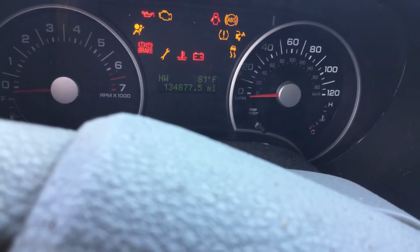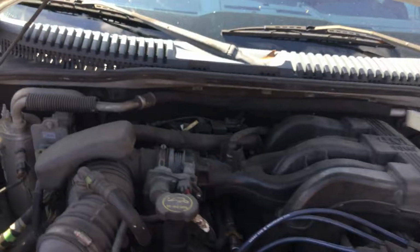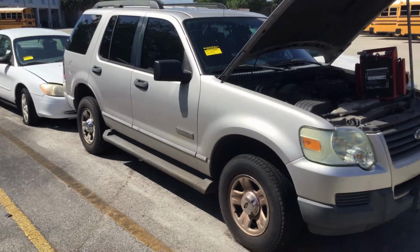Let me show you the miles. 134,877, 134,000 miles. Unknown if anything else down here is missing. All I see is that spark plug wire. The body is straight. The front windshield is cracked. It will need to be replaced.